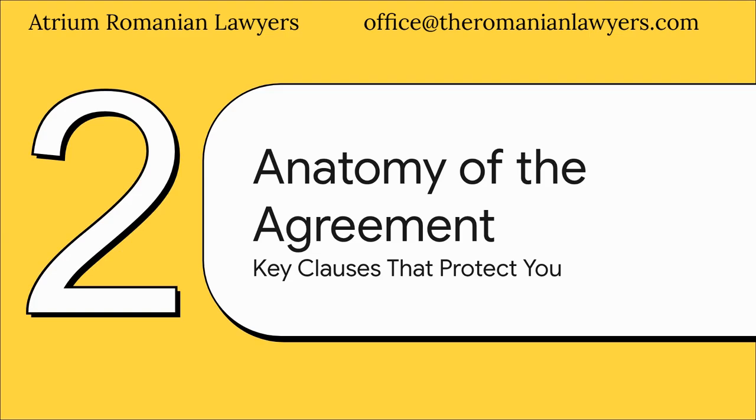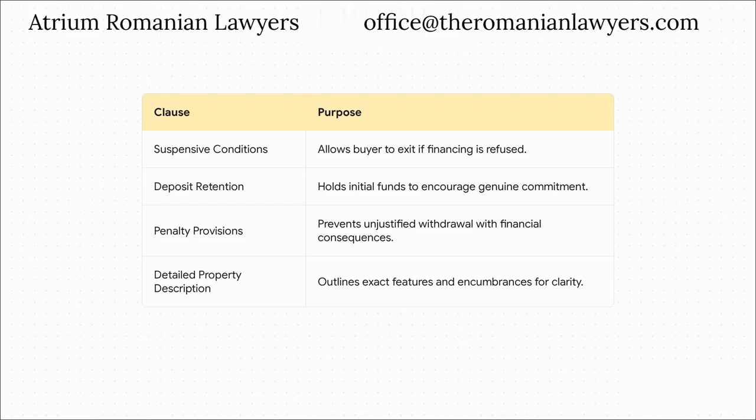Okay, so we know it's a legal shield, but what's the shield made of? Let's pop the hood and look at the anatomy of the agreement. We'll focus on the key clauses that are specifically designed to protect you, the buyer. This table really breaks down your core protections. Think of suspensive conditions as your escape hatch. Let's say your bank loan doesn't come through. This clause lets you exit the deal without losing your deposit.